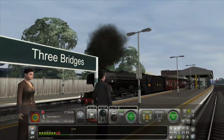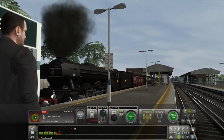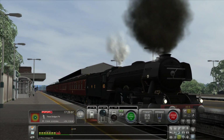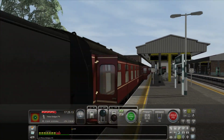Ladies and gentlemen, welcome to Three Bridges. More or less on time, couple of seconds late, and pretty much bang on the 6 to 8 car marker, which is fantastic. I'm very happy about that. Very happy indeed. So we'll grab a few screenshots there. Let the train just rest its wheels for a little while. I think the next stop is East Croydon along the line. I think it is indeed.